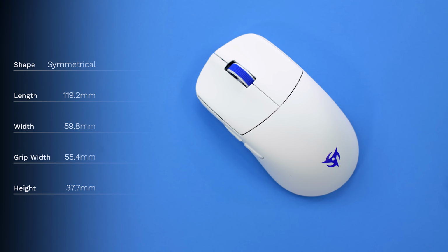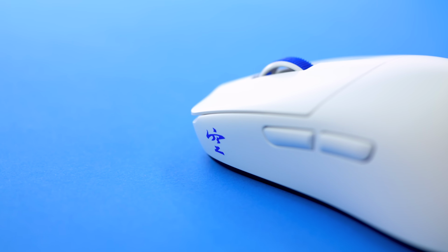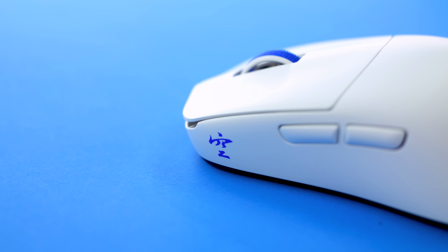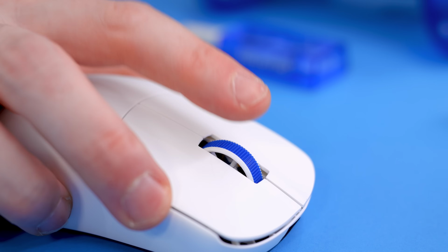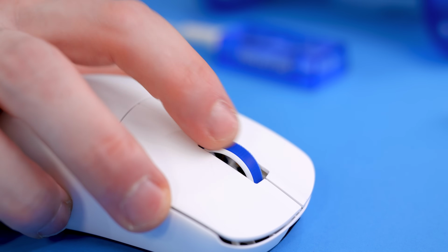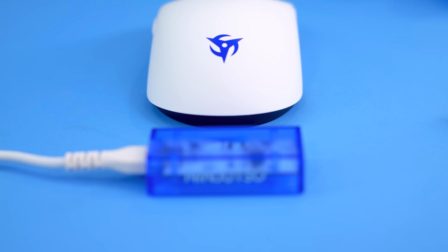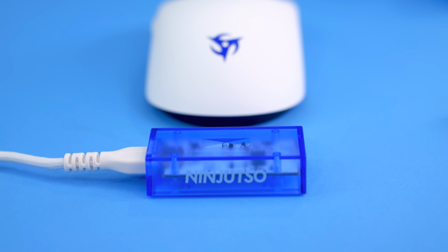While the black and pink models are all one color, I do like the accented indigo or blurple that we have here on the white with their scroll wheel and some of the branding. I just think it sticks out nicely. They're using Omron opticals with their Pixart 3395 sensor up to 26,000 DPI. In stock out of the box, it goes up to 1K Hertz.